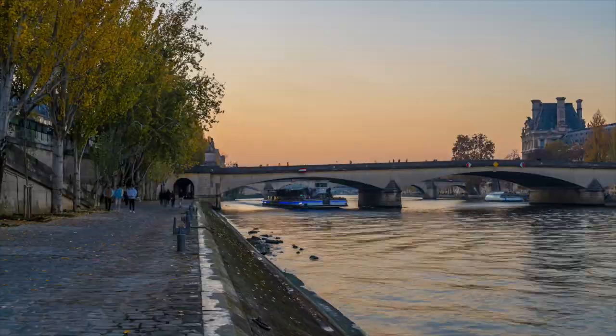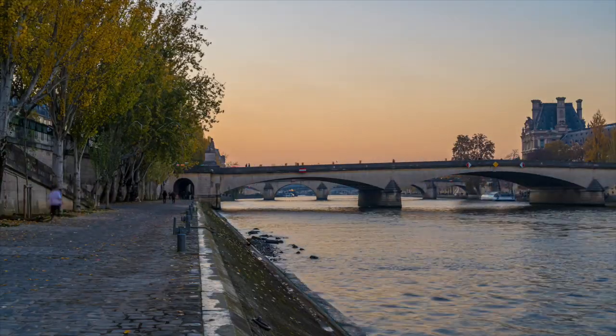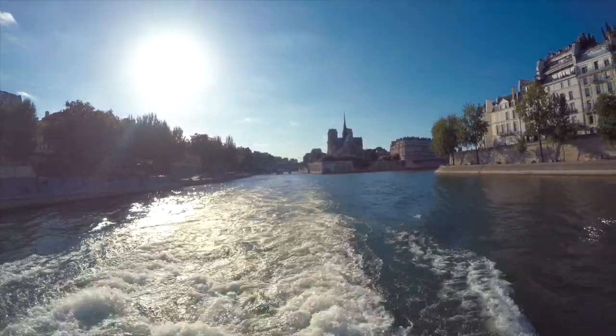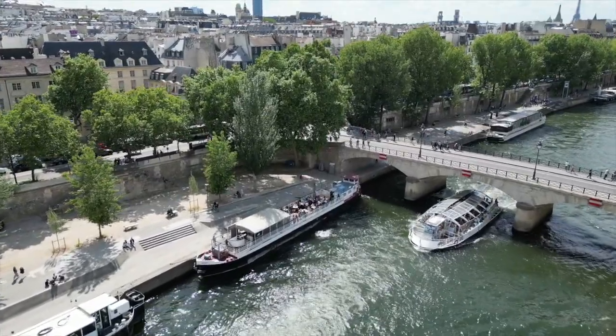Some cruises may also offer guided commentary, providing interesting facts and stories about the landmarks along the way. You can choose from different durations, ranging from an hour-long cruise to longer excursions, depending on your preferences and schedule.